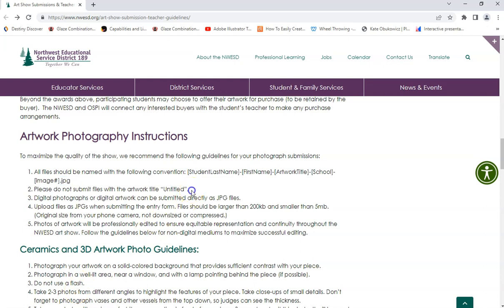And then let's see, it can't have an untitled name. You actually have to title it, even if it's just mug or vase or something like that. And you're going to make sure that they have to be JPEGs and no larger than 200 kilobytes, and no smaller than 5 megabytes. So if you're taking your photos like on Snapchat, which I've had students do, or on TikTok, that doesn't work. You need to actually use the camera function on your phone.